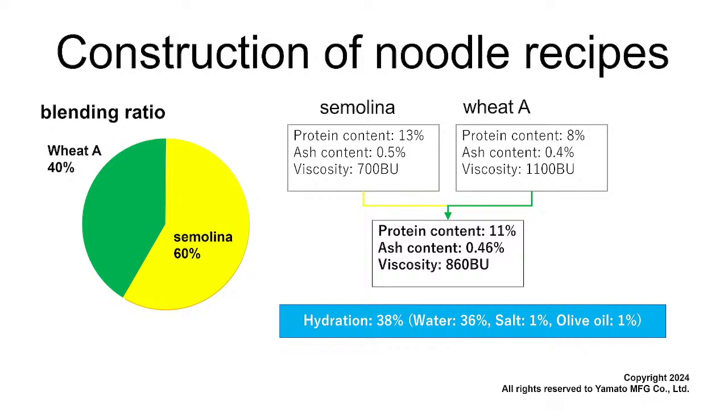One suggestion we want to make when making your own pasta is blending your flours. For example, in this case, we take semolina flour, 60%. That dominates the pasta texture a little, like a standard pasta, but you also have this lower-protein, higher-viscosity wheat flour, 40% of it, and we blend them. So it's kind of in the middle, taking the good part of semolina and the good part of wheat A flour. With hydration at 30, 80% or so, or even higher, you're going to have a very unique pasta with a really unique texture.